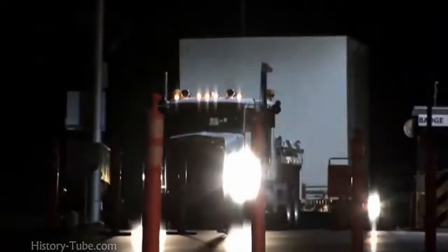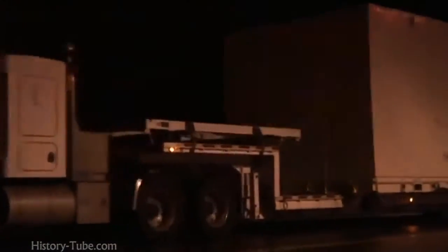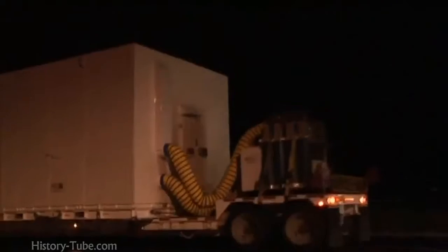There's a whole analysis process that goes along with making sure that the spacecraft on the back of a truck, on a flatbed trailer, in the box that it is in, isn't going to be exposed to any environment that it's not rated for. So we know how much force a pothole in the road will induce on the spacecraft.